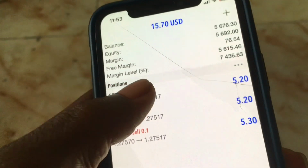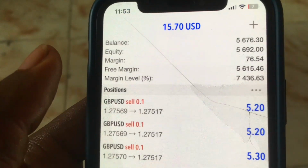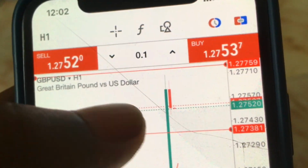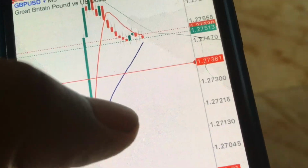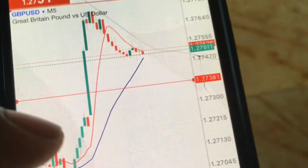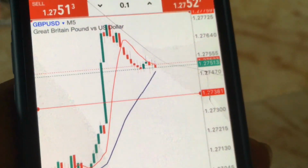Okay, so bulk operations and close all positions. Now, why I haven't gone out from this trade is because I'm feeling like the market might just go up again. But if I see that price is going below here, then I might go for a second trade to the downside. I'm just trying to avoid price hitting the 25 moving average and going up from there.